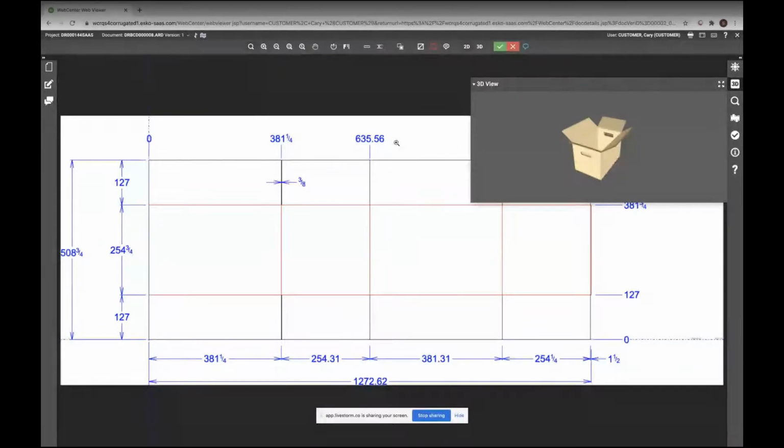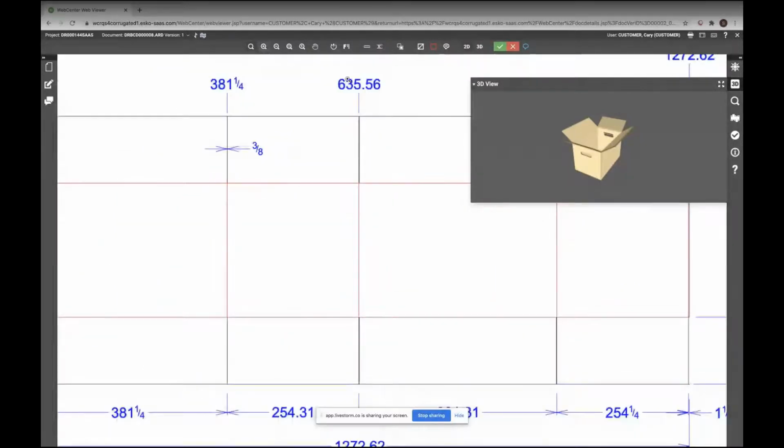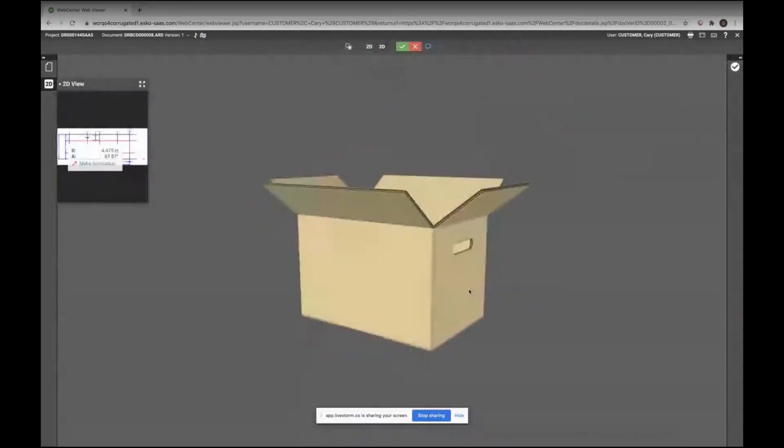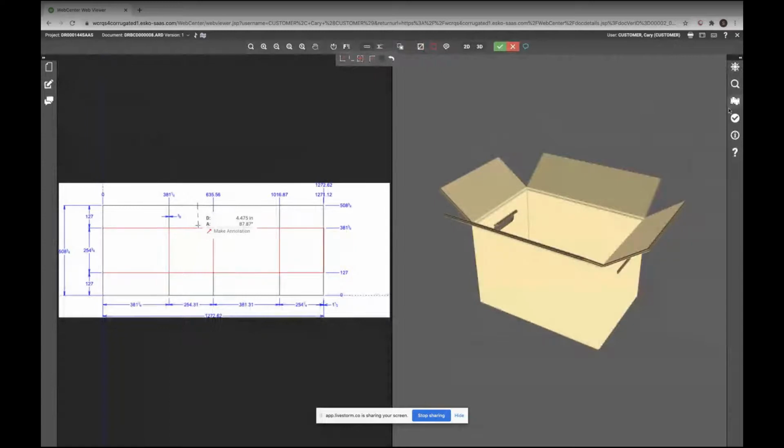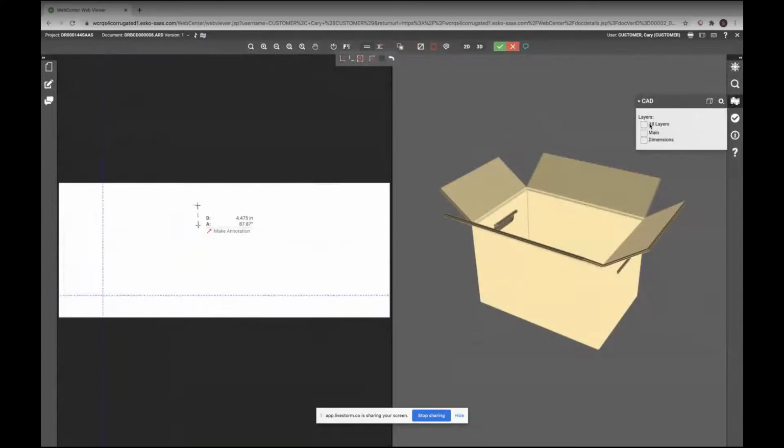At this point, the customers can come in, zoom around. There's a bunch of different tools in here to measure. So I can measure the width of my flaps. If I've got the handholds, I can measure the correct handholds. We can view it in 3D, of course. We can view that back in 2D. We can turn separations on and off. If we've got graphics, we can turn dimensions on and off. All such things. Customer can approve or reject. They can also mark up or ask questions at this point.